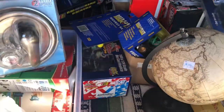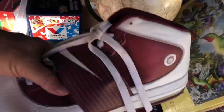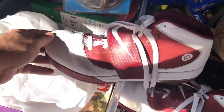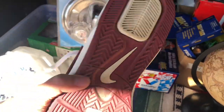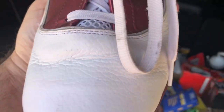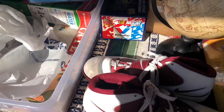And let's see, did I get one more thing? One more thing. Look at this. Pair of LeBrons. So these are some Nike LeBron Air Zooms. Really big sizing. These must be like a 15 or something like that. They were only $8 at the store. So I'll clean up the bottoms a little bit. Actually, they're in really nice shape. I mean, just a little bit of creasing along the toe, but other than that, little scuff there. But still a really good pair of shoes for $8.